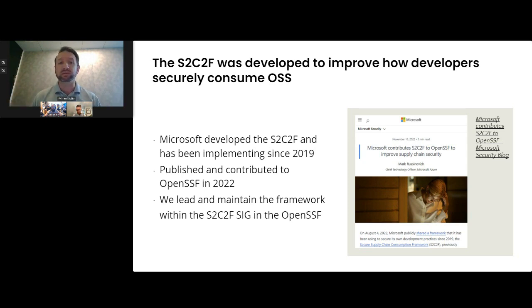We've been implementing this internally here at Microsoft since 2019. We published this in 2022 and contributed it to the OpenSSF, which is a Linux Foundation open source security foundation, and where I continue to lead and maintain this framework with some of my colleagues and others from the OpenSSF in our biweekly SIG meetings.